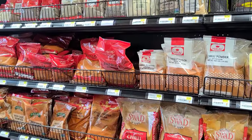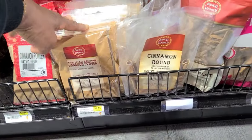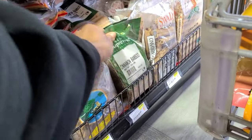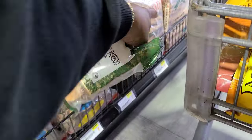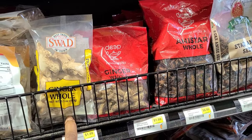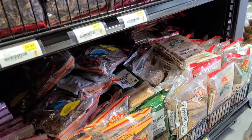Okay, let me grab the stuff I need. All right, this is cinnamon powder. Here are the sticks we put in the tea. It's $4.99 for this bag. And star anise, you know, I use this in my pho. Dried ginger, which is good for pho too. They have the chili flakes, which I put around ants in the garden.